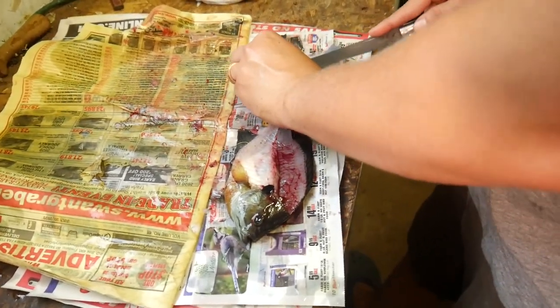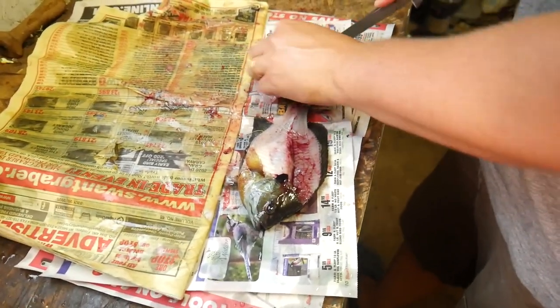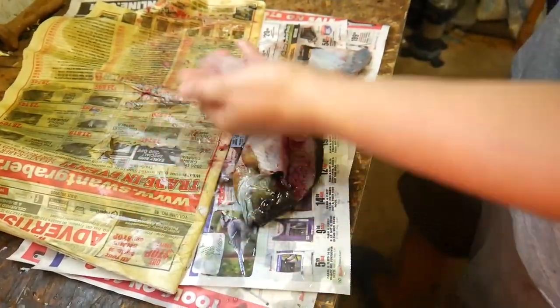Slapping out slabs of meat. Pull out the center bones, slab of meat.